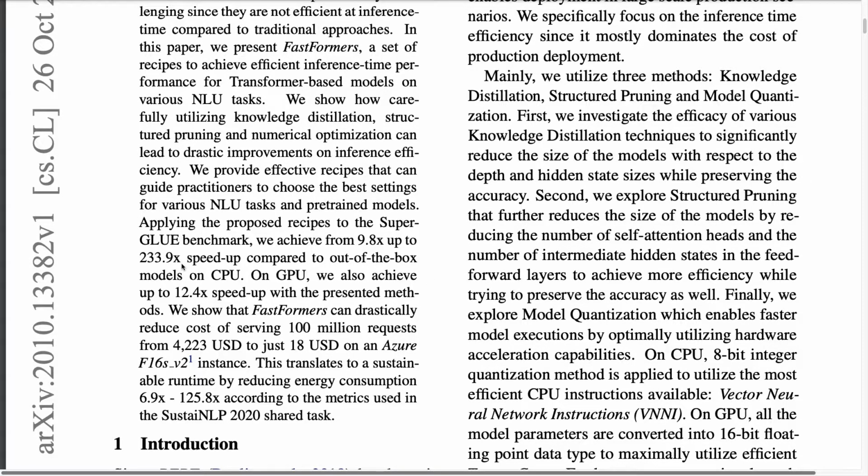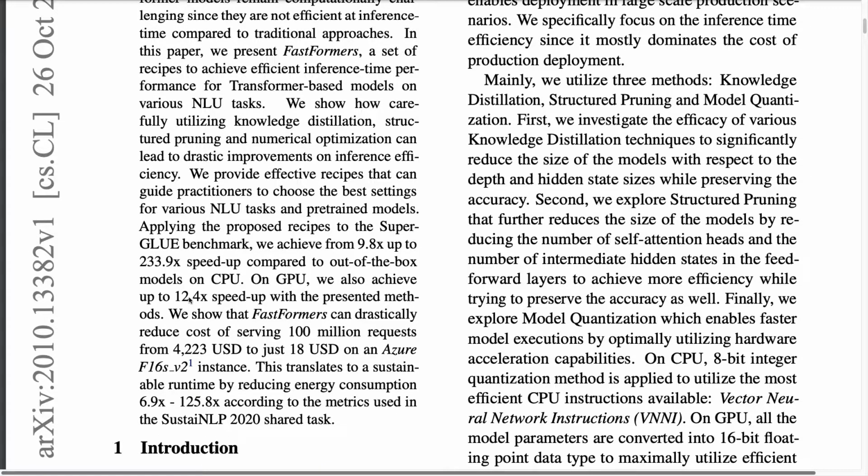They're able to get up to 233x speed up compared to out-of-the-box models on CPU and up to 12x speed up on GPU with minimal loss of accuracy. This is quite a big improvement. So it's interesting to see what they have come up with. And they also claim that if you're using an Azure F16 cloud instance, you're able to bring down your costs using their approach for 100 million requests from $4,000 to $18.